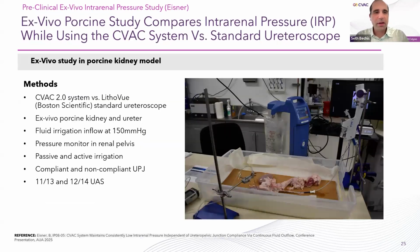Taking it one step further, Dr. Eisner's group did a porcine study. This is an ex vivo kidney model where a kidney and a ureter from a pig was used, and either the CVAC 2.0 or a standard ureteroscope was inserted with a ureteral access sheath up the ureter, and then the intrarenal pressures were monitored. What's interesting about this study is they modeled both a compliant UPJ and a non-compliant UPJ.